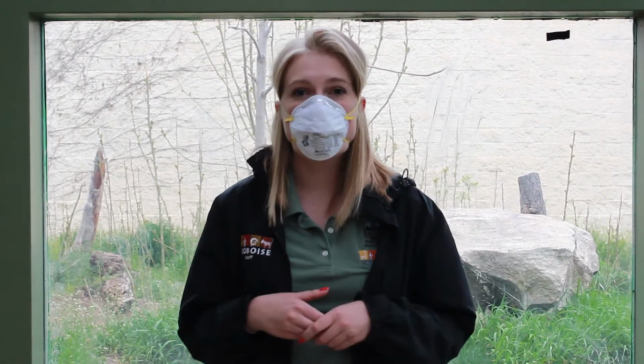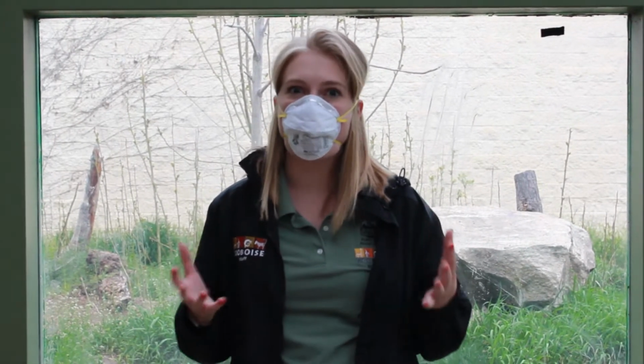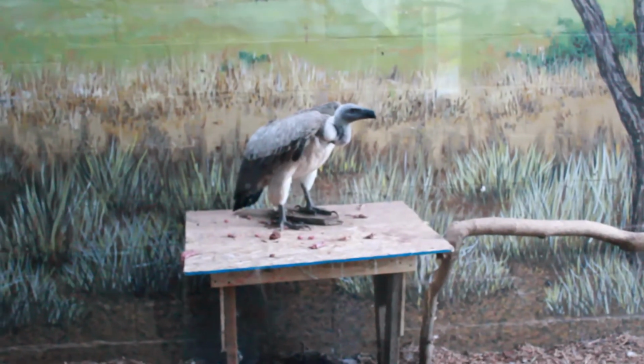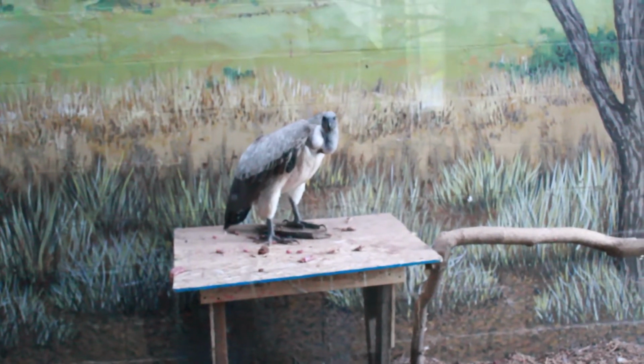A second type is called a behavioral adaptation, or something that an animal changes in their behavior to help them better survive. A vulture is a great example of this. They are a carnivorous bird, one that eats meat, but they do not hunt like other birds do. They are known as scavengers, which means they track down animals that have already died and eat that meat.